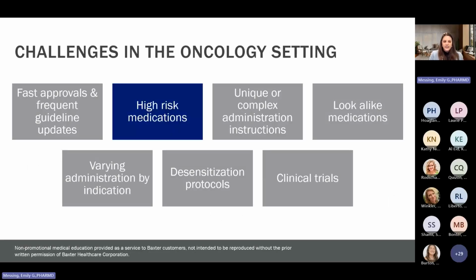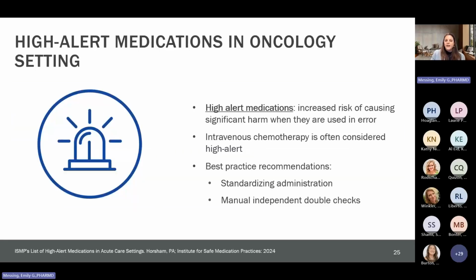Great. So the next challenge I wanted to talk about here is high-risk medication. I know I alluded to this a little bit at the beginning, but oftentimes in the oncology setting, the majority of medications that we are administering are defined as high alert medications, which we know have an increased risk of causing significant harm when they're used in error. Many organizations will classify IV chemotherapy as high alert, and as such, there are a number of best practice recommendations that come along with that in order to help mitigate the risk associated with administering these medications.